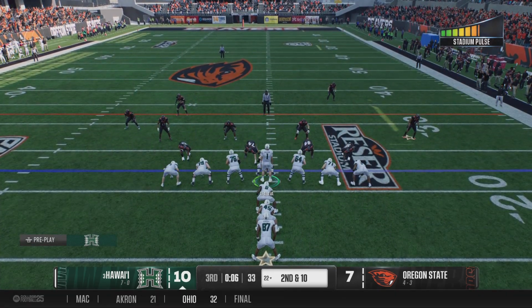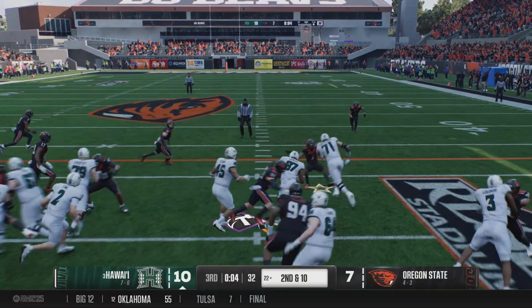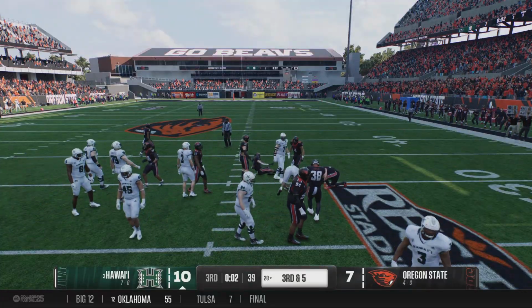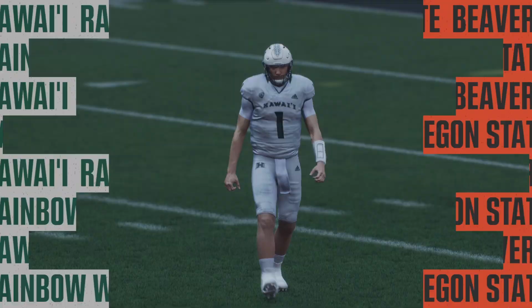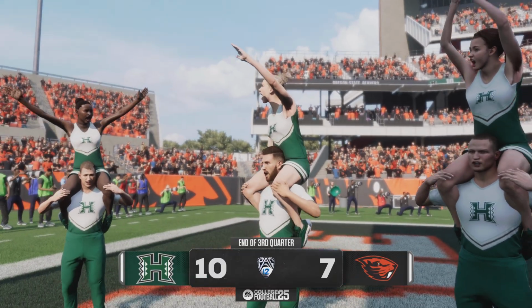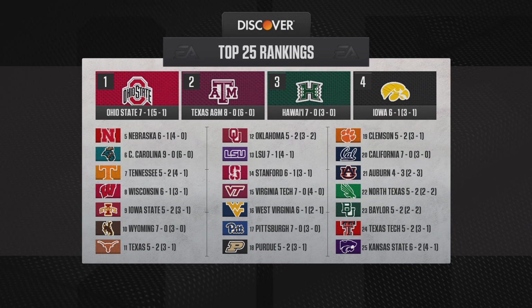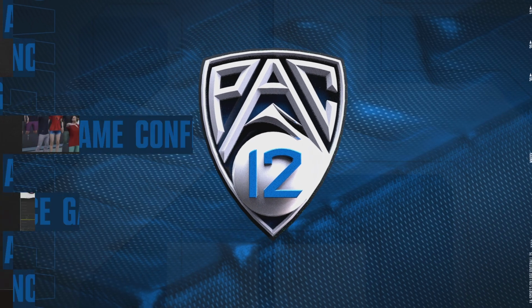Final play of the quarter coming. They'll leave it with him. And brought down, looks as if that's how we'll end the third. Guys, it is Hawai'i who will carry the lead to the quarter break. Let's take a quick look at the national rankings to see how this playoff race is shaping up.